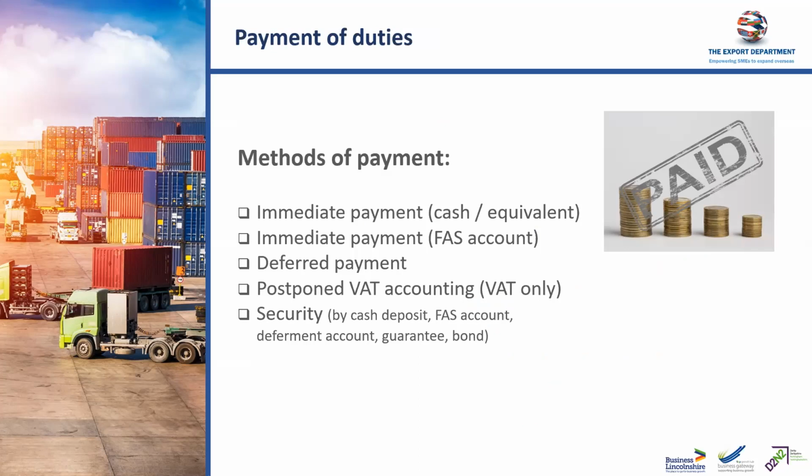There's also the option of obtaining what we call a duty deferment account. If you import goods regularly, you can apply for a duty deferment account to delay import VAT, customs duty, or special duty like excise. A deferment account lets you delay your payments for, on average, 30 days, and it means that you make one payment per month through direct debit instead of paying for individual consignments, which can lead to a significant reduction in admin burden.